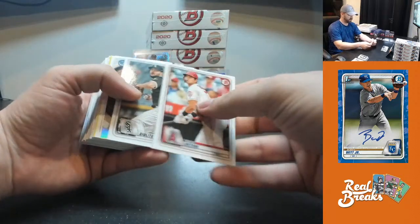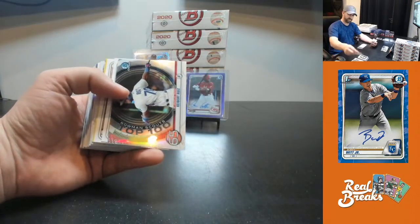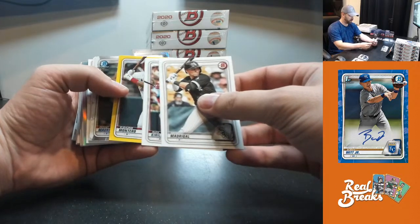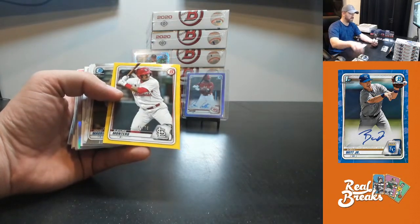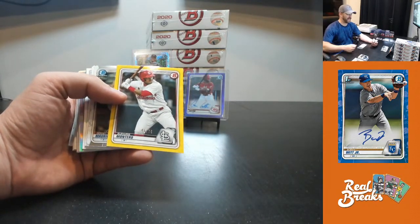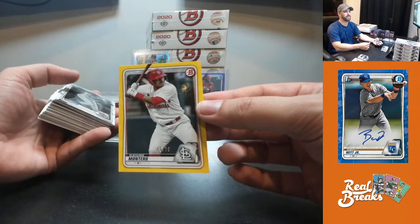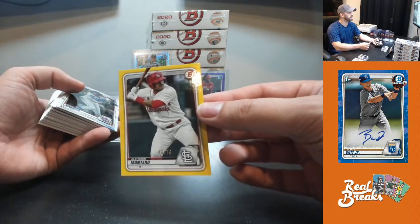Going box five. Bowman Scouts, Kiber Ruiz. We've got a little yellow paper. Aluris Montero. So I hit a yellow paper in the last case. It was also Aluris Montero. 42 out of 75 Cardinals.